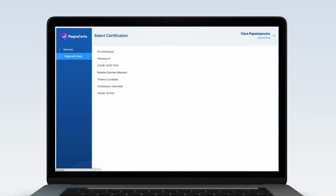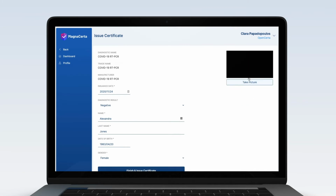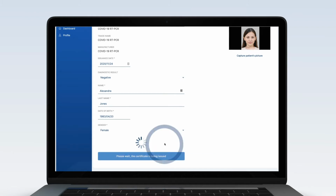At this point, I will enter the result of the PCR test, and I will also enter the patient's identity details that will be encoded into the certificate. Lastly, I will have the option to take a picture of the patient, which will also be encoded into the certificate. This is not required, but can be useful in properly identifying the patient. At this point, I'm ready to issue the certificate, so I will click on Finish and Issue Certificate.